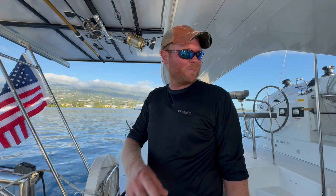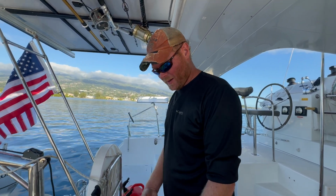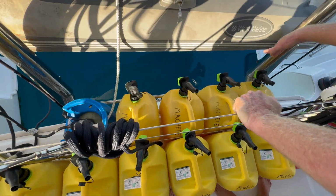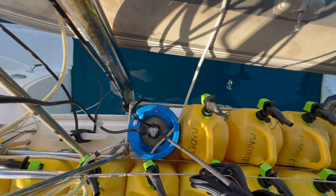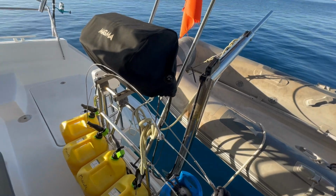We don't like storing them up on the front of the boat, so we kind of just store them right here, and we've got a little narrower walkway. But I built this back here to where we could store some back here, and we used to just have pretty much these and a couple more for gas. And I got the propane for our grill back here.